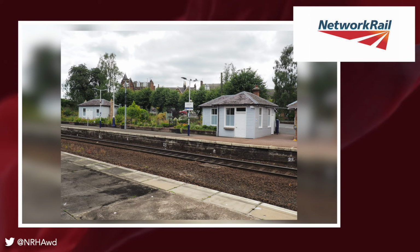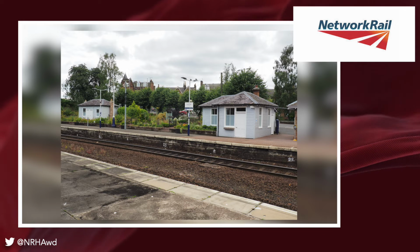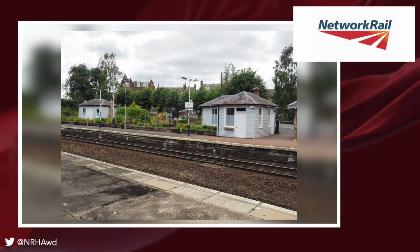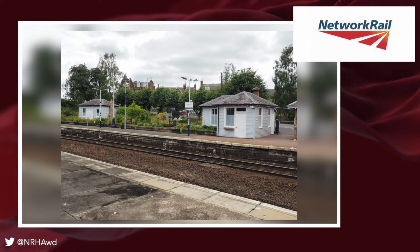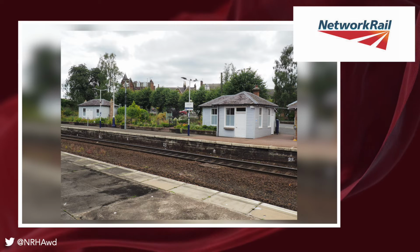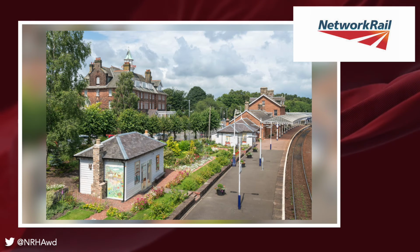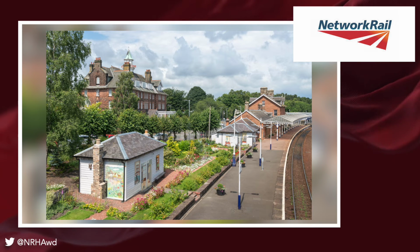The second entry was made by Network Rail for the restoration of two timber buildings at Dumfries in southwest Scotland. Although Dumfries station originally opened courtesy of the Glasgow, Dumfries and Carlisle Railway in 1848, the station that exists today is largely the result of its expansion in the mid-1860s to cater for the line westwards to Castle Douglas and Stranraer. Over recent years, much has been achieved at Dumfries to restore the station.